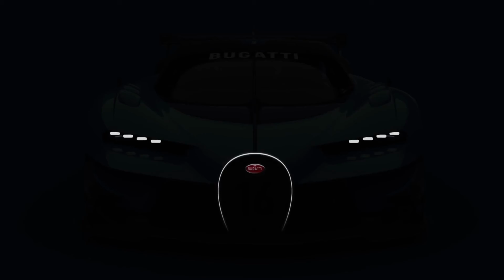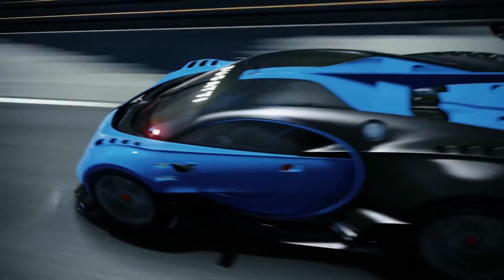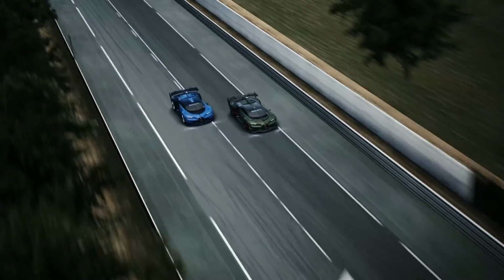We also learned the inclusion of weather is planned, but this time around Polyphony Digital isn't going to implement dynamic weather and we'll be able to select it from the start of the race itself. This decision was purely taken because dynamic weather involves a trade-off in terms of quality, and the development team decided to prioritize quality this time around and not make sacrifices in that area.